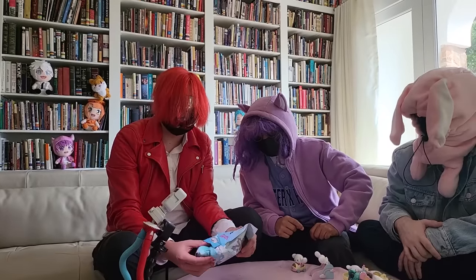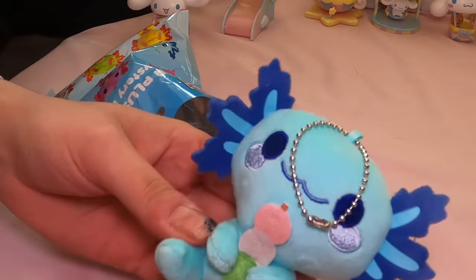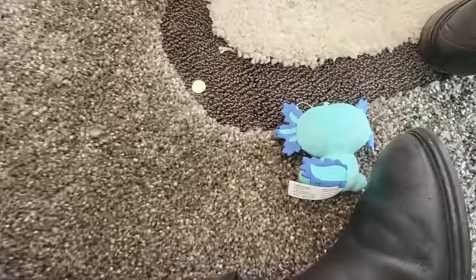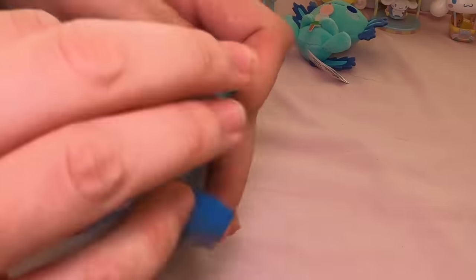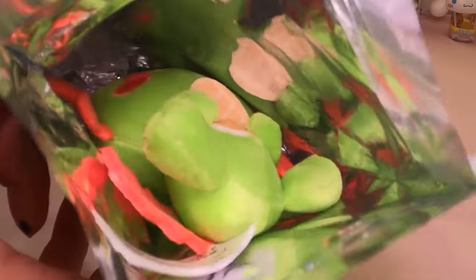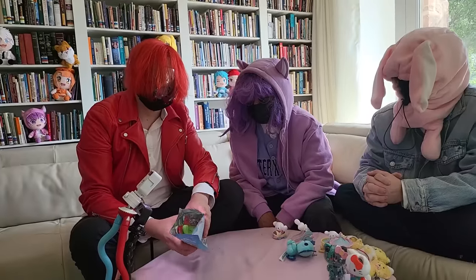Oh, I see it. Jax. Oh, no way. That's pretty good. Okay, wow. Green one. If it's another blue one, I'm going to be disappointed. Oh my God. Wait. Is it really? No way. Open it. Open it.